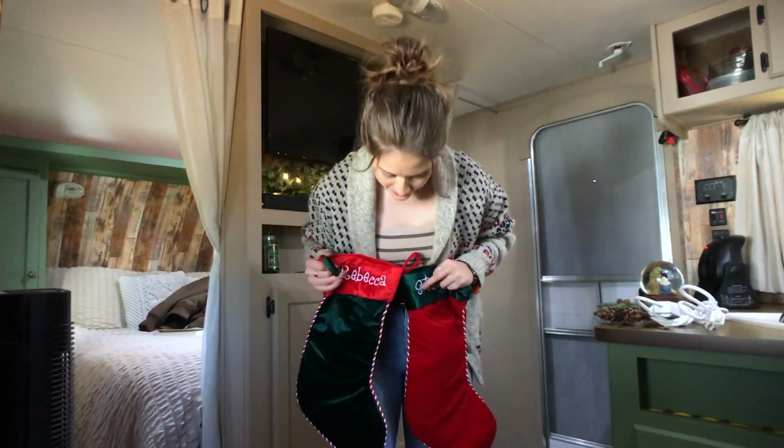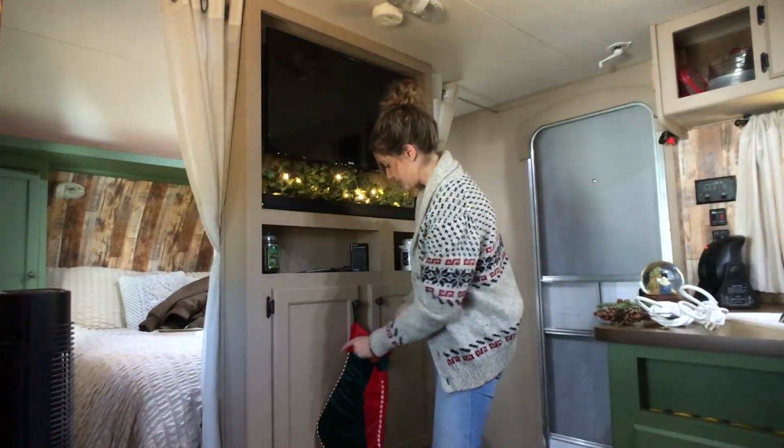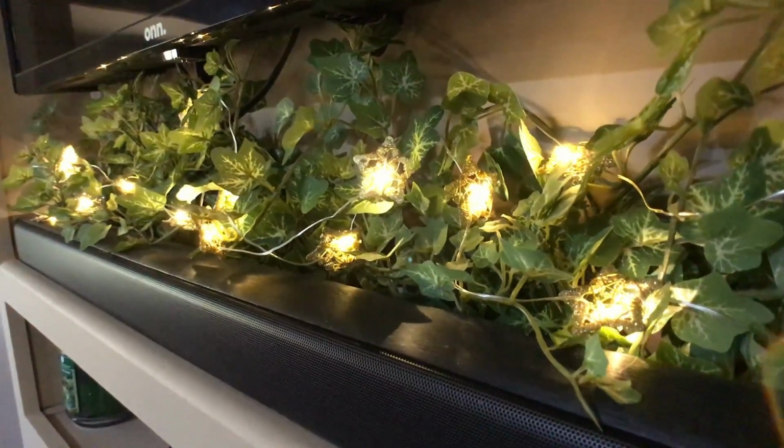So super happy I found these. They're so cute. I think I'm gonna just hang one right there. I think that works. I think that's cute.